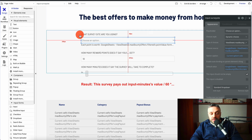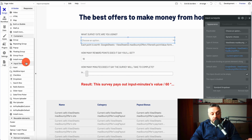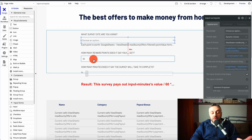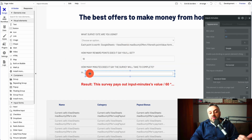And the next thing you're going to do is go back to your tool, go to your design, and put in the fields. So this is a regular text field, which you're going to find here. This is called a drop-down, which you're going to find here. It's super simple. Here's another text field, and another text field. Here's an input field. We have a drop-down, and now we have an input field. Then we have another text field, and then we have a slider here.